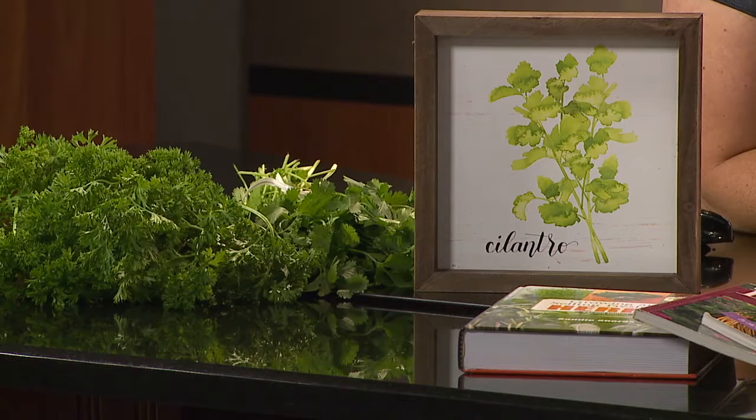Absolutely. I mean, you've added so much fragrance to the set. I'm smelling the cilantro and the basil. It just makes me hungry. So. Well, I am glad you're enjoying it. My car smells very potent.